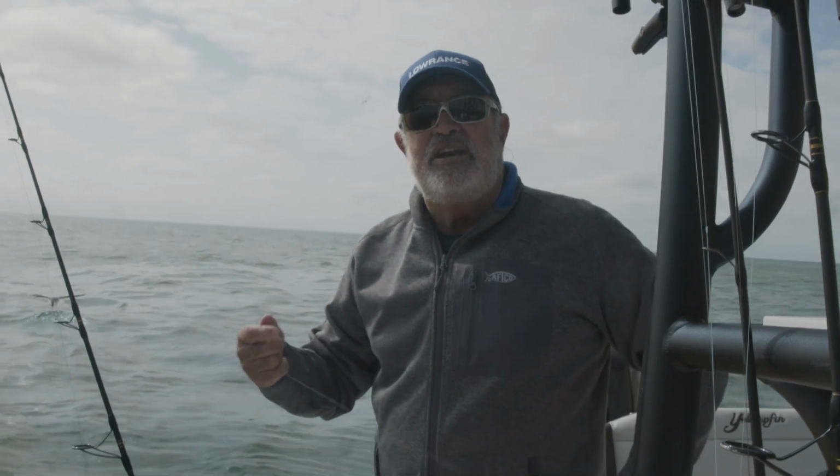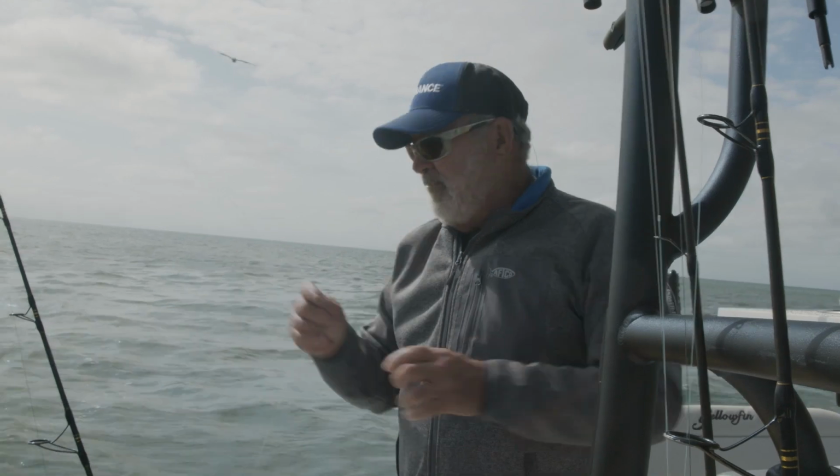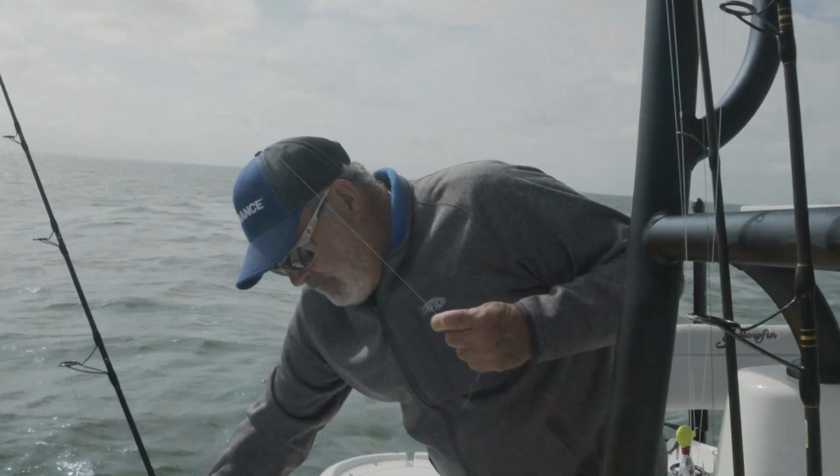He got in the hole that we were fishing in. He got in a ledge in there and just cut it off. Got wrapped around something. Not good. That was a nice fish.